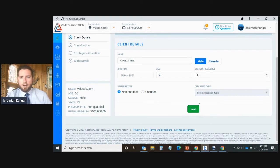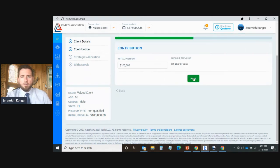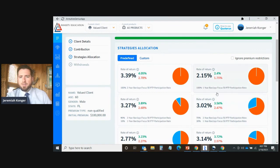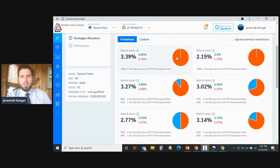So bear with me. I'm going to go ahead and hit next here. And then what's neat about our software, we're going to use $100,000 for the premium, is that we're able to take a look at all of the specific index crediting strategies available in each product and then figure out what the average rate of return is over the last 10-year period when diversifying the particular strategies. So for example, instead of putting all of the investment into one particular crediting strategy, you can diversify it and break it down across multiples within the same product.